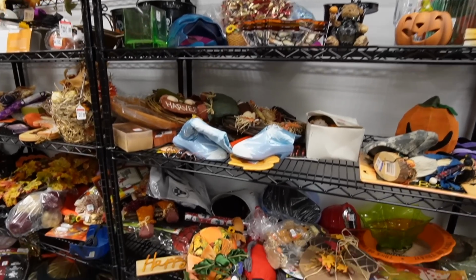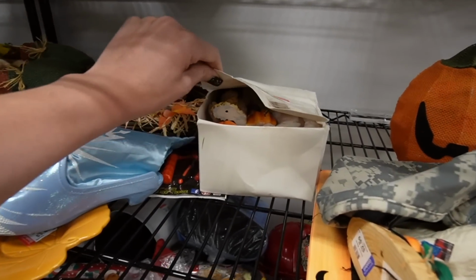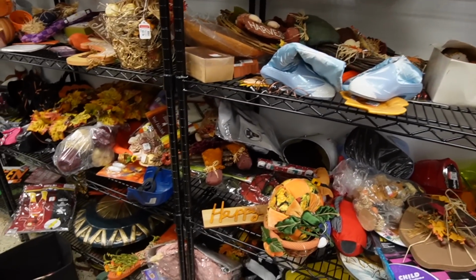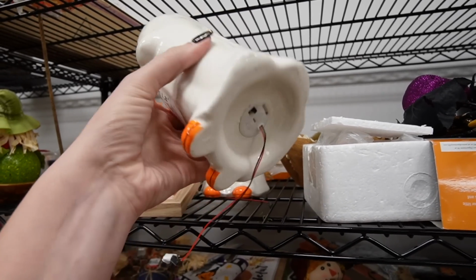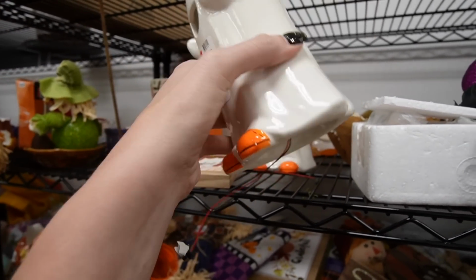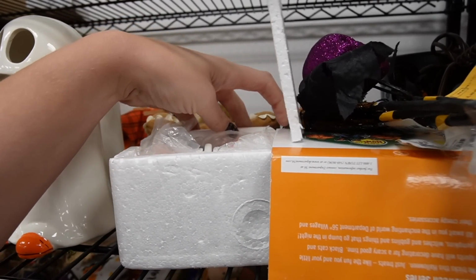Here we go. Alright, well, I figured I would browse through the holiday section, which of course includes a little bit of Halloween, a little bit of Christmas, a little bit of everything. I think these ghosts are too cute. They're probably hobbyists. Oh look, they even light up. Don't think they would work though. They've been disconnected.